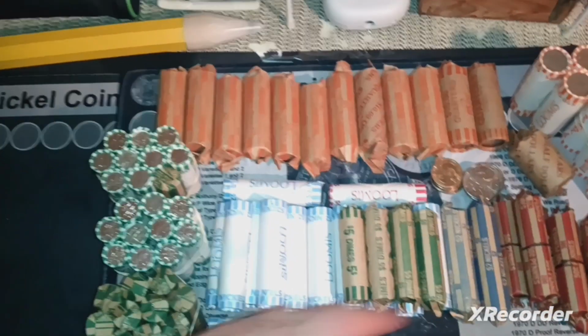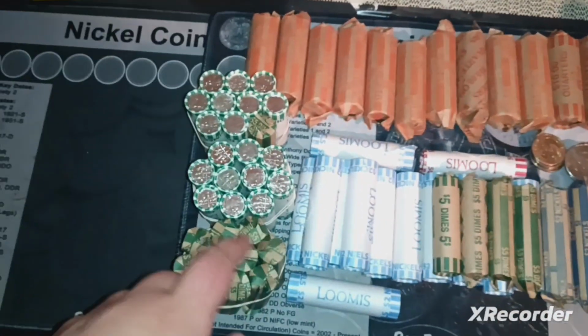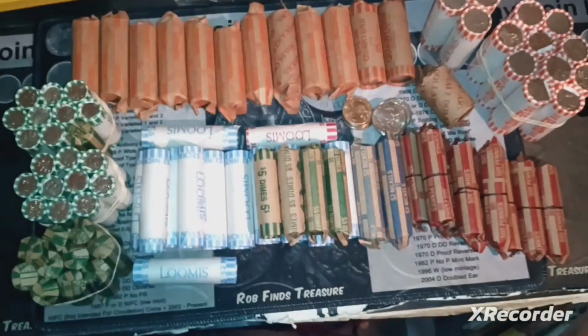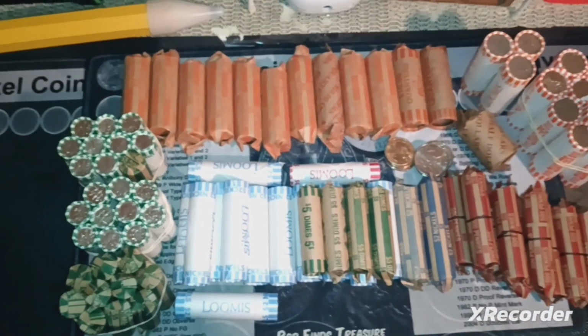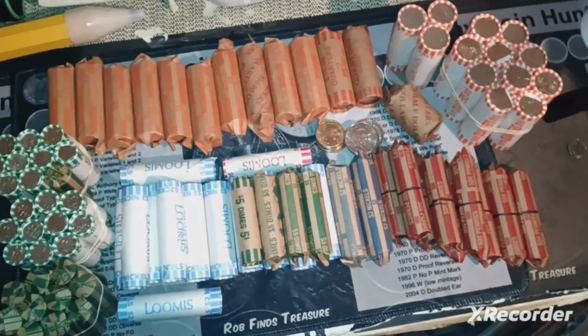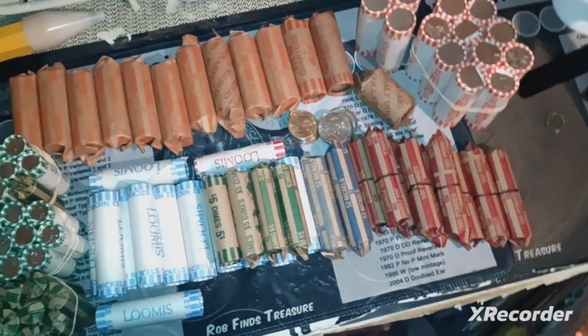I've checked most of the enders on all of these. I haven't checked some of the pennies. Haven't checked most of these dimes either because I rarely get silver dime enders. But in total, it's $250 in quarters, $170 in dimes, $22 in nickels, and $6 worth of pennies. And of course, maybe around $12.50, $13 in halves, and maybe like 4 or 5.